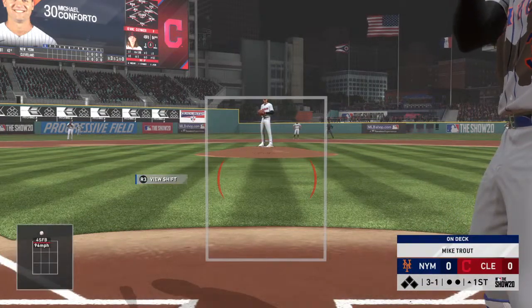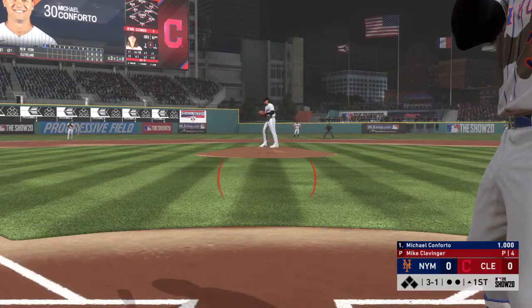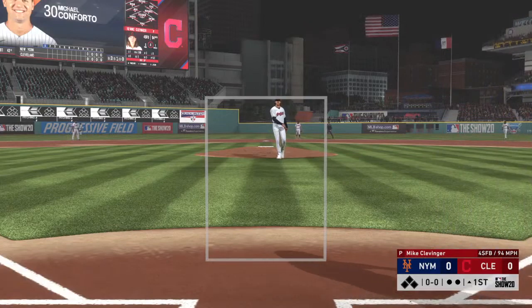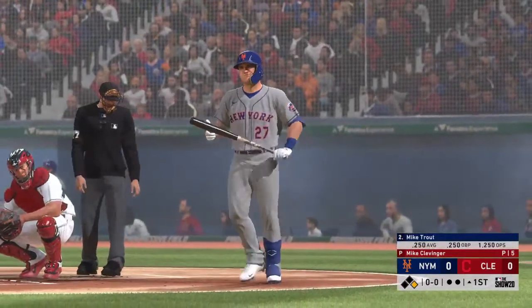Good night for scarves and mittens. It's 48 degrees here at first pitch. And he lays off, ball 4, and the leadoff man is on to begin the ball game.